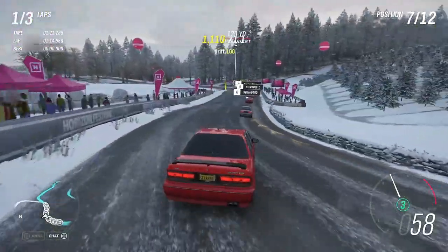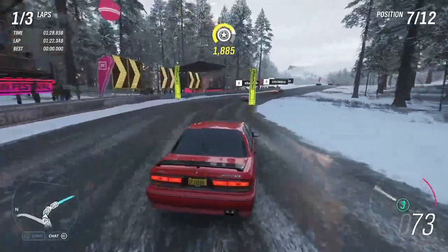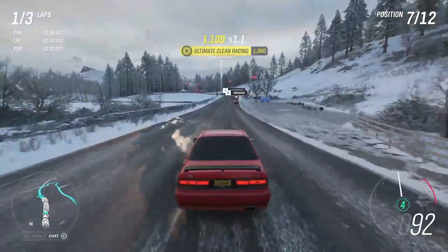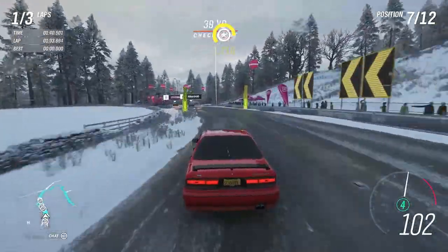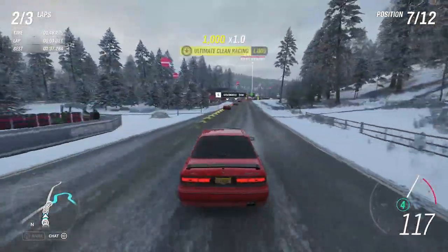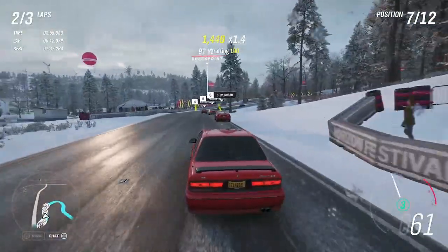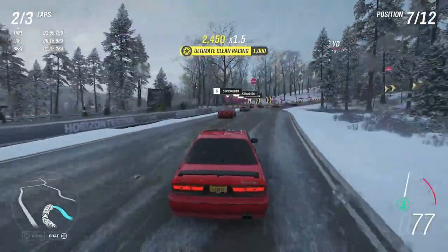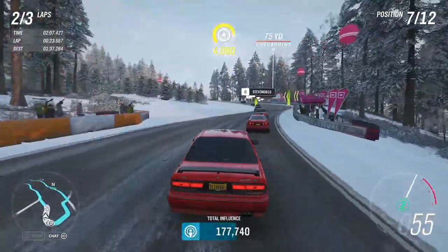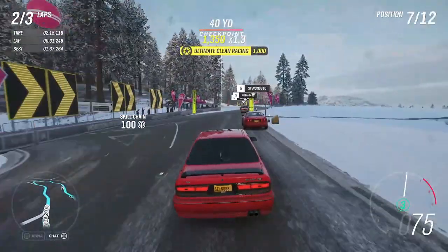Damn, I just can't catch up to them, man. Well, we're still at the first lap though. Man, they're fast. Wow, okay. Let's catch up. We're almost there, guys. We're almost there.